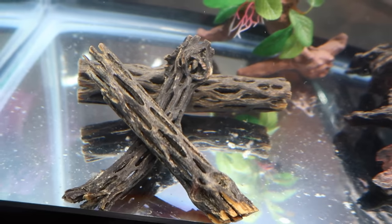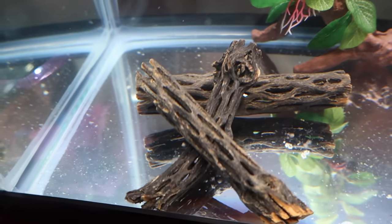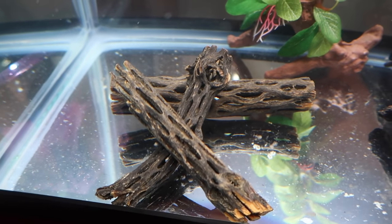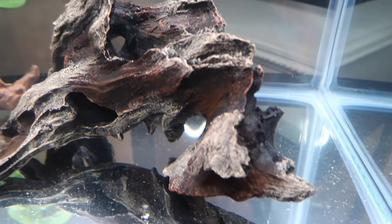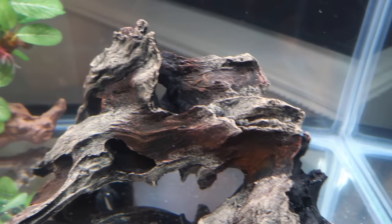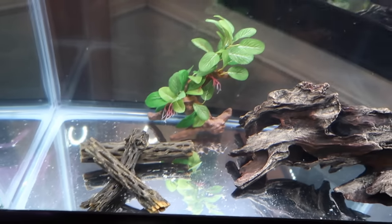I tried to replicate the axolotl's natural habitat, which obviously I will talk more about, but it is a lake in Mexico City. So I'm trying to kind of incorporate that into the tank as my main design theme. And I really, really love it. I think it turned out great, and I hope you guys enjoy it too.